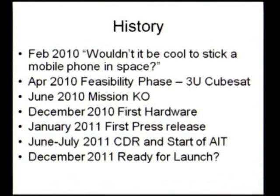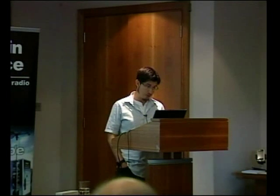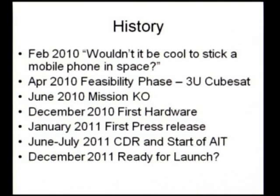In June 2010, we managed to kick off the mission full bore, as it were. In December 2010, we started getting our first hardware in. In January 2011, we had our first press release. You may have heard about that. It did catch Jonathan Amos's eye. And in summer, so about now, we've had our CDR, and we're just starting AIT. So we're starting to cobble it together, program some of the controllers, making sure all of the subsystems talk to each other properly. Hopefully, by December 2011, we'll be ready for a launch. We're looking at a launch in the first quarter of 2012, but it's not sorted yet.